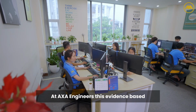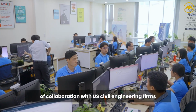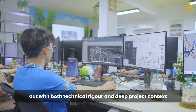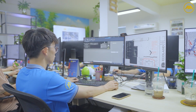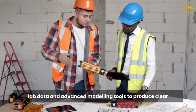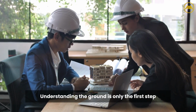At AXA Engineers, this evidence-based geotechnical approach is standard practice. With over 15 years of collaboration with U.S. civil engineering firms, AXA's dual team model ensures investigations are carried out with both technical rigor and deep project context. Their engineers are immersed in client workflows, combining field results, lab data, and advanced modeling tools to produce clear, risk-informed recommendations. Understanding the ground is only the first step.